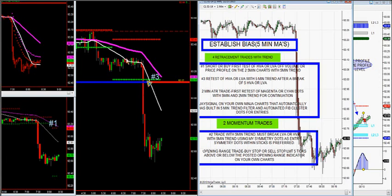Establish the bias, the 5-minute MAs. You first look at the price profile. You look at the 5-minute moving averages. If they are crossed down, which they are, and this is your dominant moving averages, pink or magenta moving averages angled, there's only sells. There's no longs at all, period. You don't take any longs. So since 3:30 this morning, 3:30 a.m., you don't take any longs.